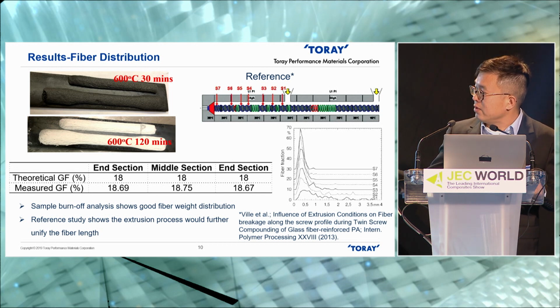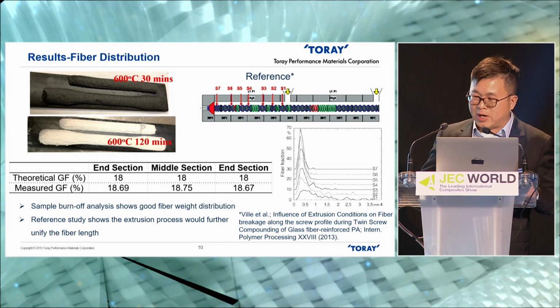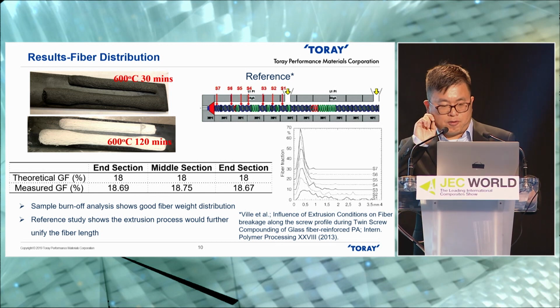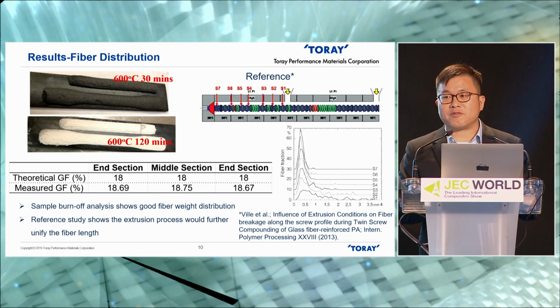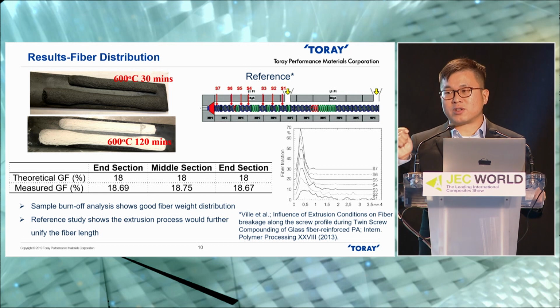From S1, you can see the fiber length distribution is everywhere: you have 0.5, you have 3.5 millimeter. But as you go through more and more of the compounding process, it becomes more homogeneous, and mostly the fiber length is around 0.5 millimeter. That also tells us, and visually we can also see, that the fiber length distribution is very good. So we have a good distribution in both fiber weight and fiber length.